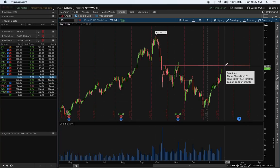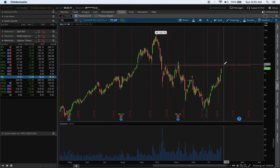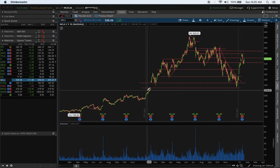We look a little overextended on SQ. It would not surprise me if we push up into 80, pull back to around 75, 73, this previous high, and then continue to the upside to recover to 101, but just watch out for all sides.